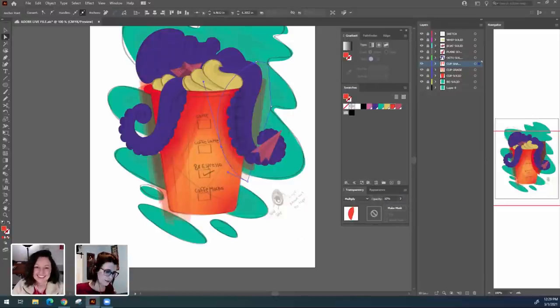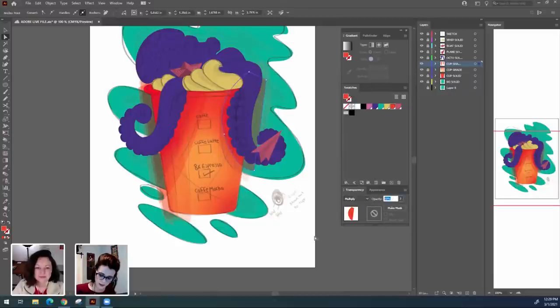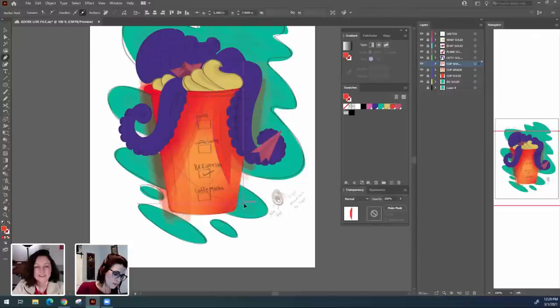Sometimes I like to break my own rules or break the rules in general of art and do whatever I want. So for right now, I'm just kind of guessing what opacity percentages I want. And then I will double back and fix them.